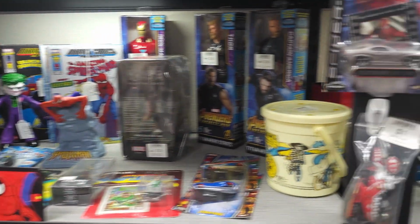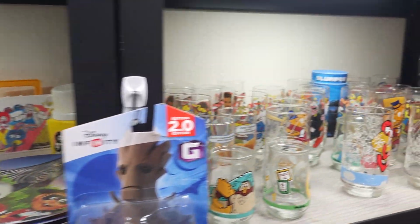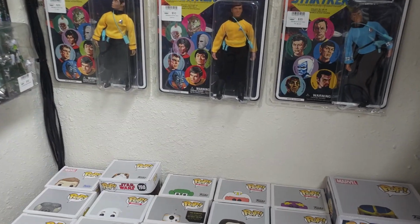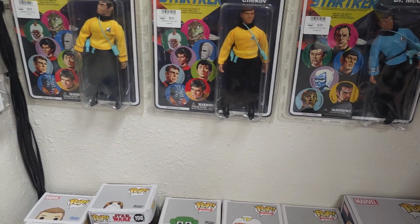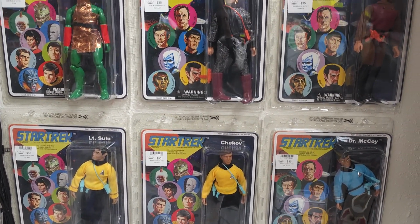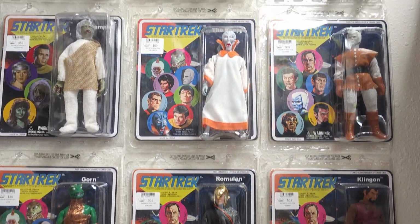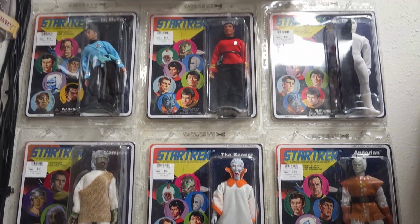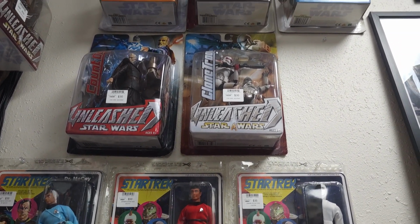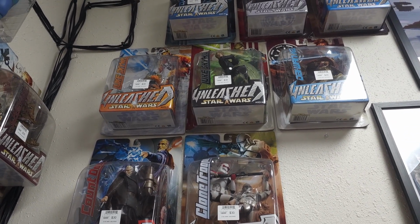It's like the superhero section over here. Some of those old school thermoses. Here we have some of the sweet reissued Mego figures from the original Star Trek. A lot of these weren't made in the original line of Mego, so it's nice that they re-released them along with the original characters. And the Star Wars Unleashed figures, those display real nice.